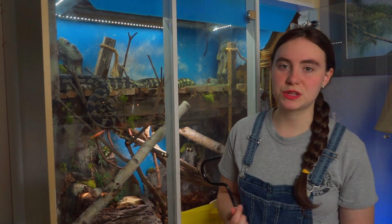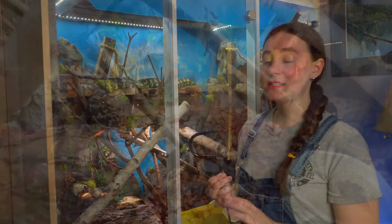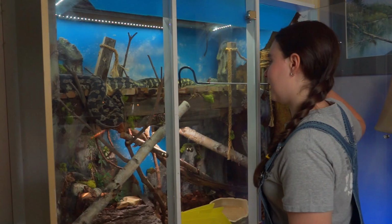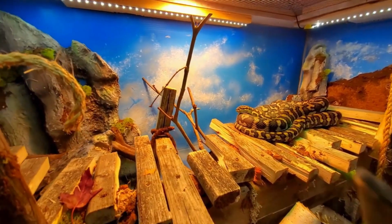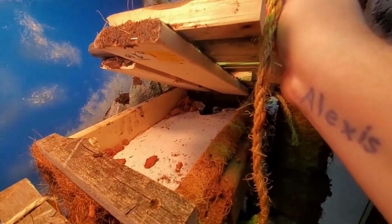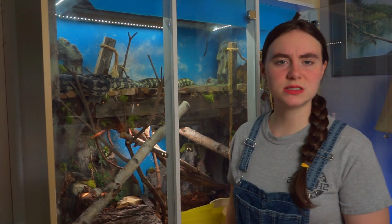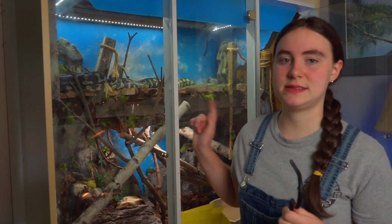I can't take too much credit for this one. Dad did most of the work, so I guess he can be forgiven for the epoxy thing. This rickety looking bridge right here is the focal point of the enclosure. It actually conceals a hide on this side, which is, buddy, I'm trusting you. Right there, see? It's that hide. Oh. He's really hungry. There's also a shelf on this side that you can't see, but it is there.